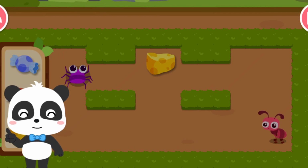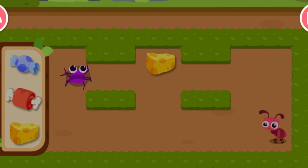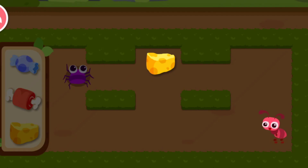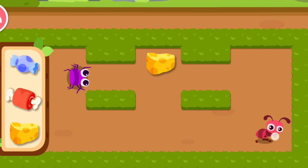Before winter comes, the ants will head out to look for food to prepare for the season. Hey, I am Ant. I'm off to look for food. Remember to stay away from the spider.